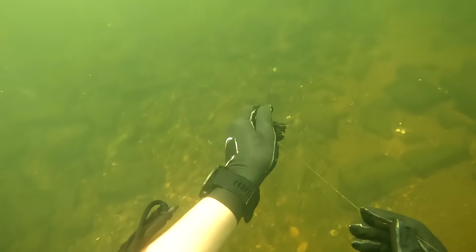Scuba diving in the river is so dangerous because there's fishing line literally everywhere. And it's not your typical fishing line. That right there was braided fishing line. If that got wrapped around you and you didn't have a knife or a ring cutter, you're definitely going to struggle and it can be very dangerous.